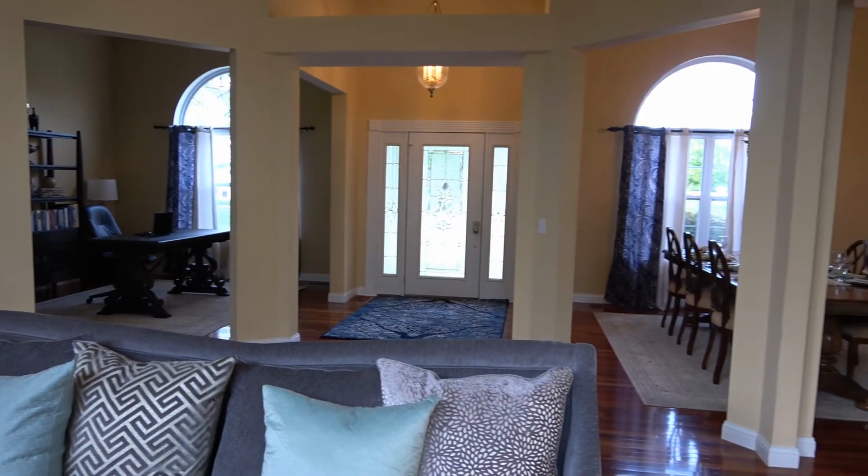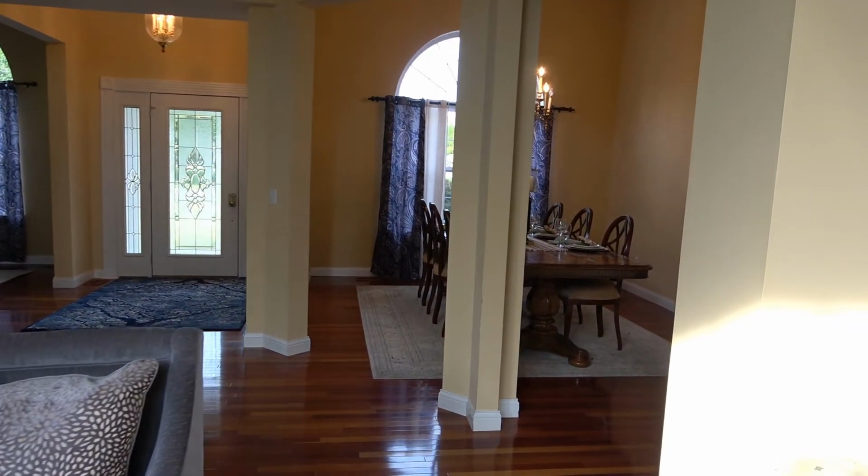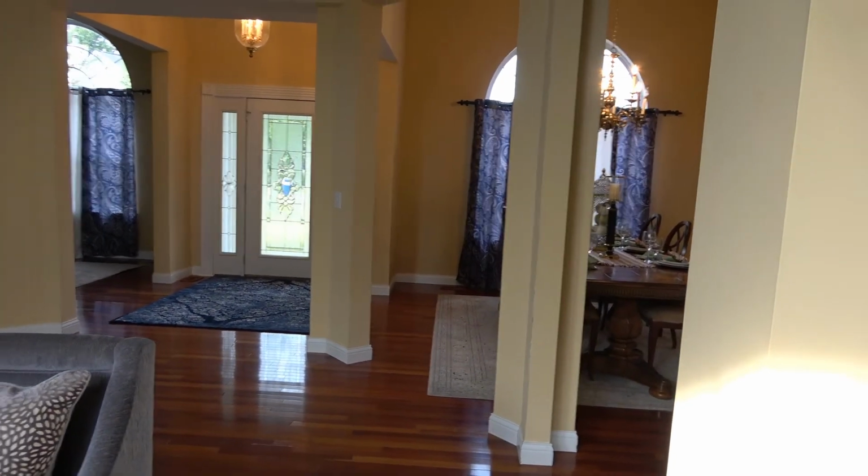Now, my fireplace decorations are always something that I'm working on, because the space is so large it can be a little bit difficult to decorate.